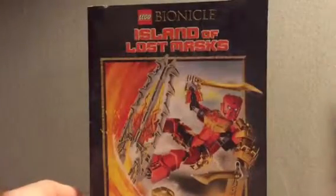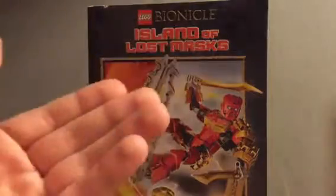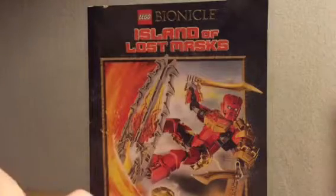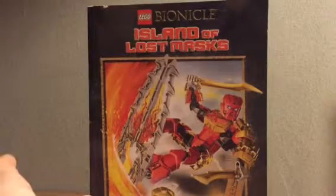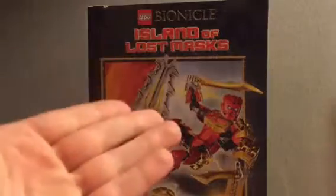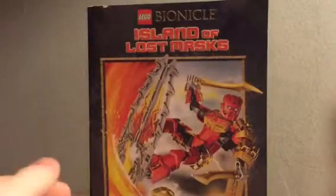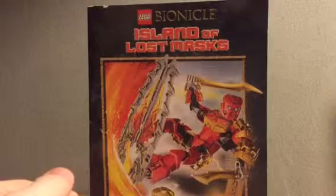So I'm trying to think of anything else to say. Honestly, I don't. Well, actually, we do get the protectors' names in this book, which we have not gotten on the sets, like on the boxes. For the elemental creatures, we have their names on it, but I don't know why we didn't get any names for protectors when the sets first came out. So the protectors' names were revealed in this book, and that's pretty cool. That's a plus. And yeah, it's pretty much all I had to say.